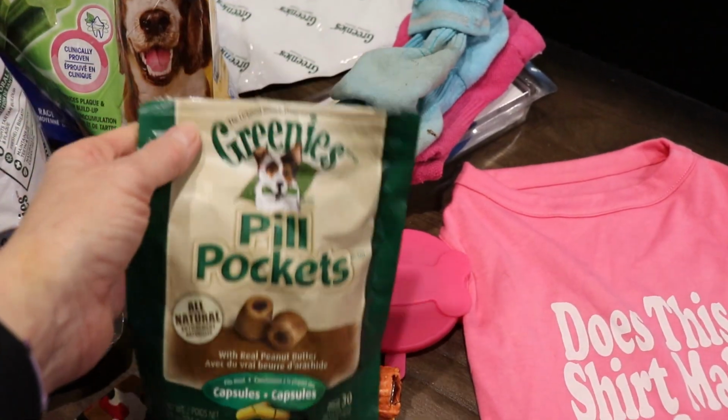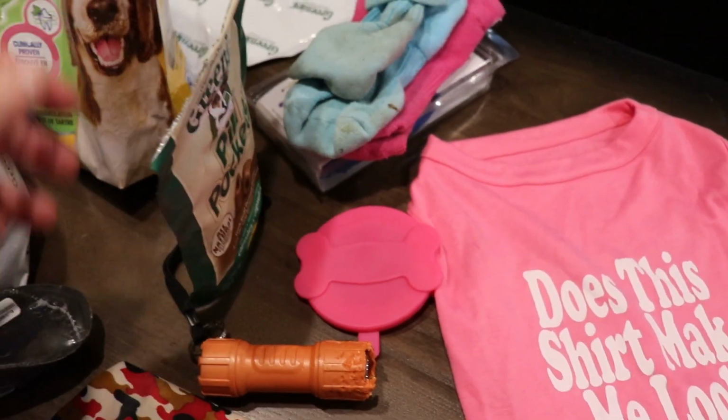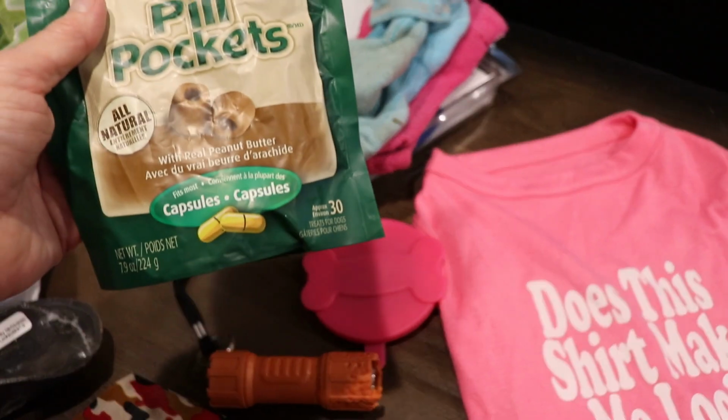These pill pockets, which I got to make Wrigley take pills easier. She knows that the pills are in there. She is sneaky. Whenever the vet gives us pills for Wrigley, we have to literally shove them down her throat. I always feel mean. Then we give her a treat anyways. But yeah, she does not like those pill pockets at all.